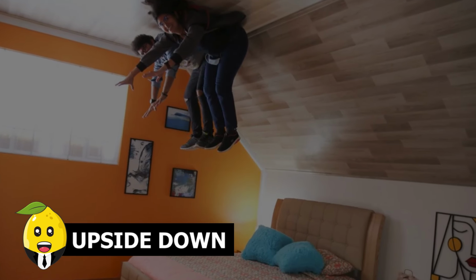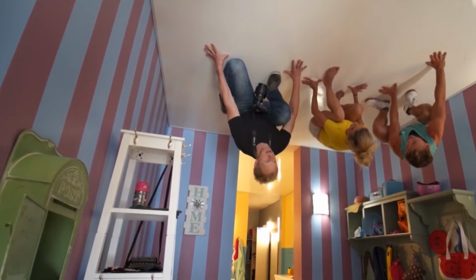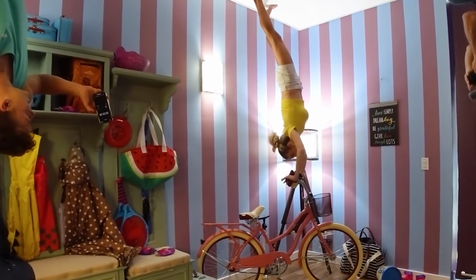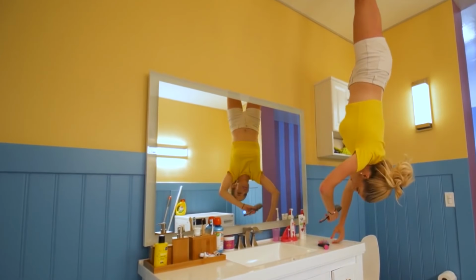Upside Down. Look at this remarkable place. No, they're not defying gravity by any means. It's just the house which is made this way.